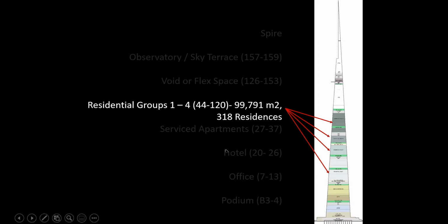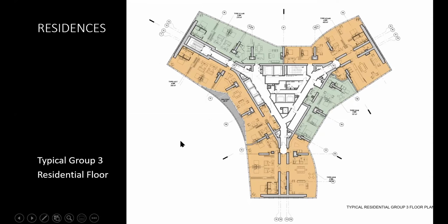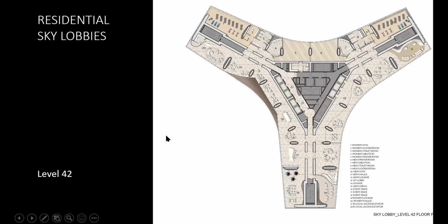The residences: there are actually 4 tiers of residences, as I mentioned. So the typical zone 1 residential floor, typical zone 2 residential floor, and typical zone 3 as the building tapers up. You can start to see the local elevators and the sky lobby floors, which are at the base of each tier of residential.